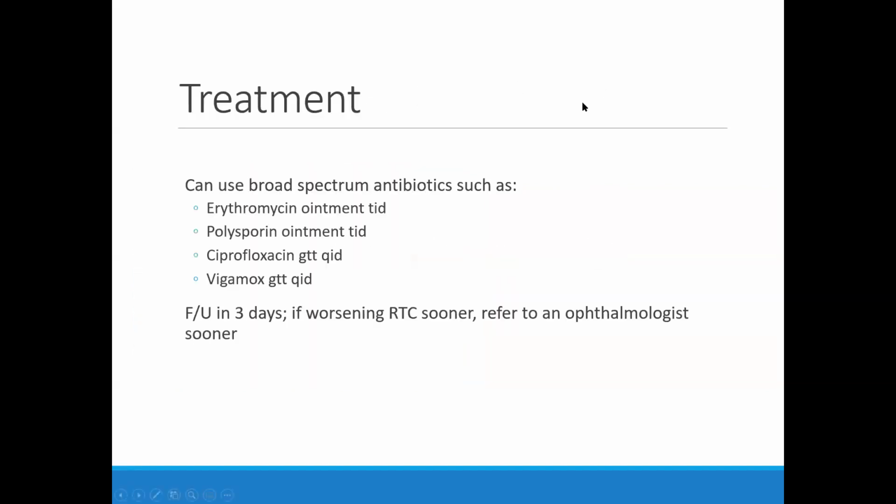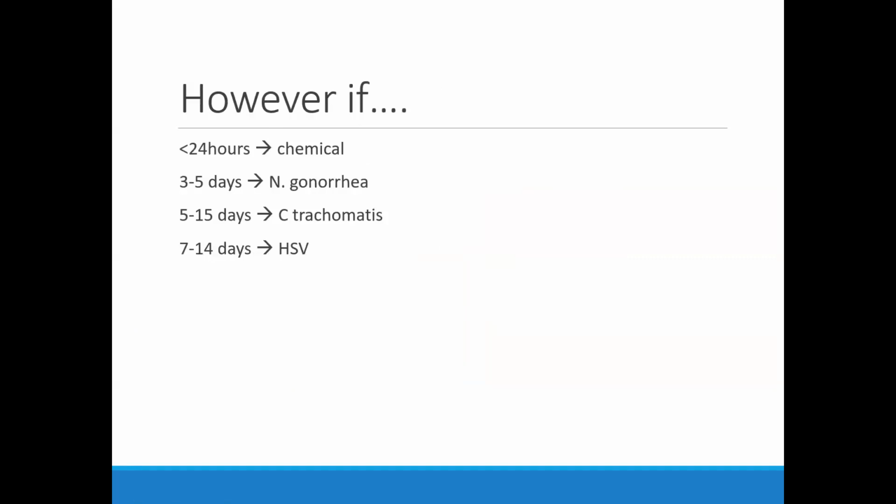So treatments would really just be erythromycin ointment or polysporin, ciprofloxacin. Vigamox is really a big gun. You don't really need to use that, but you should refer to us. We do monitor that, and it's more likely bacterial, like I said. If it's NLDO, we also treat those patients.